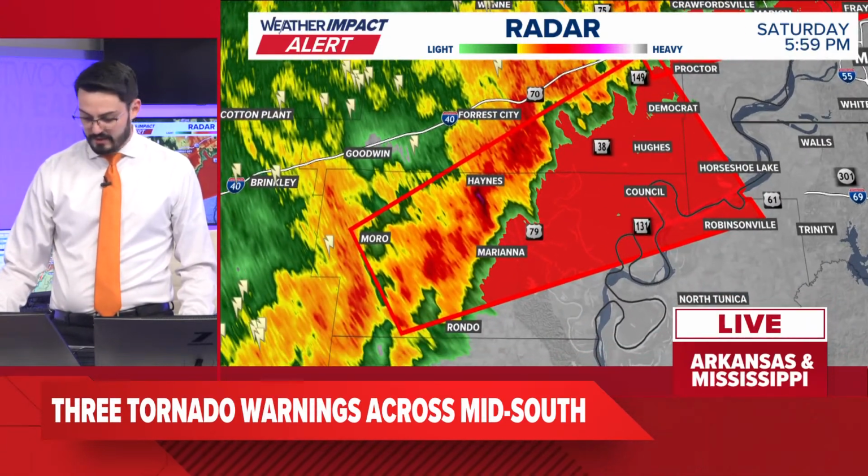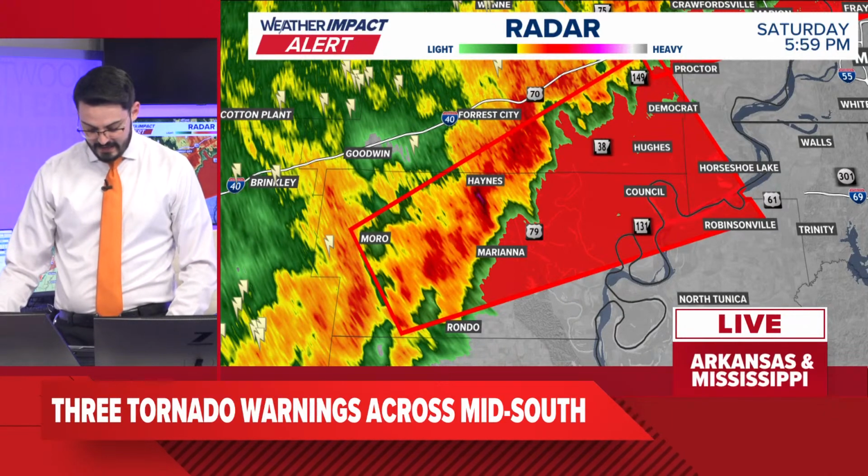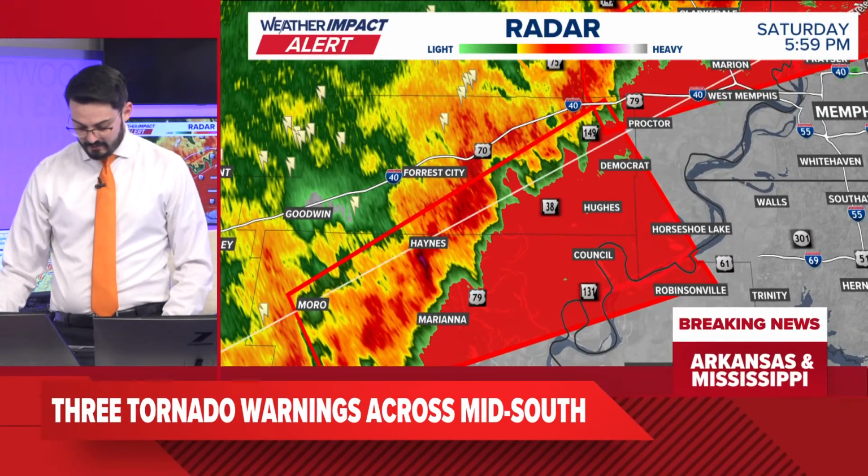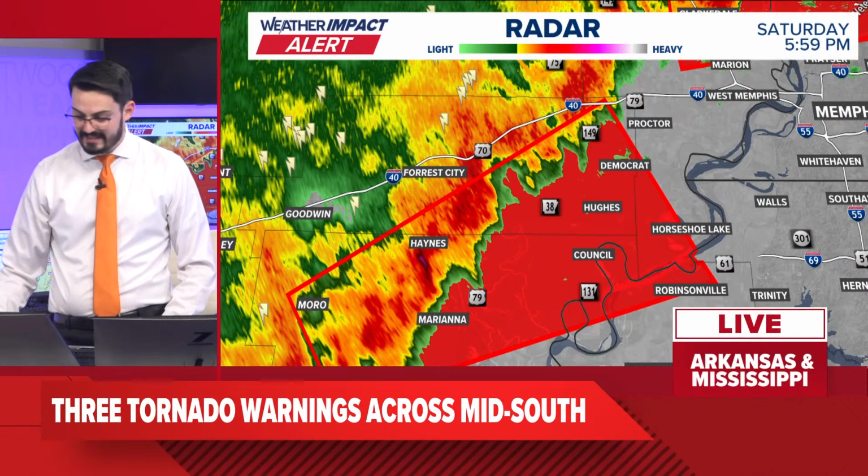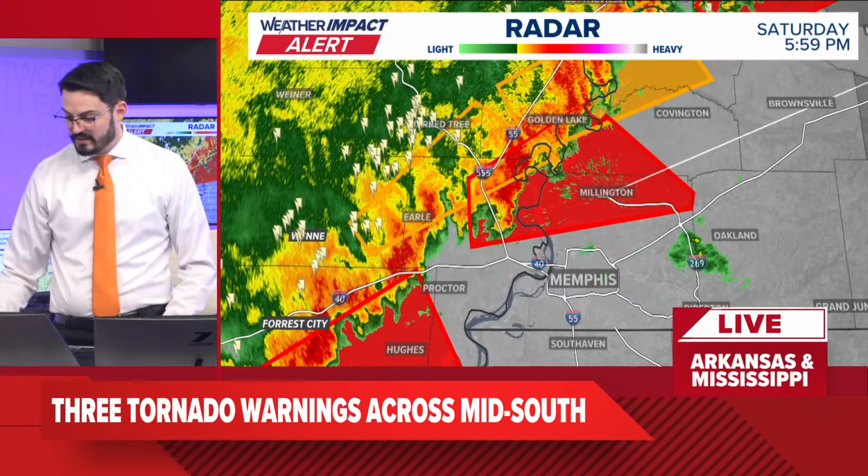We've got one severe thunderstorm warning, tornado warning, I should say, in St. Francis County, moving into southern parts of Cross County and Crittenden County. This is going to continue over the next several minutes here as we go into the 6 o'clock hour.